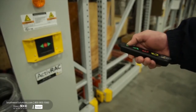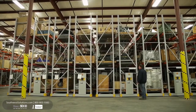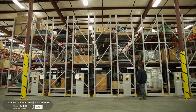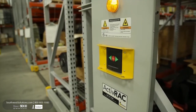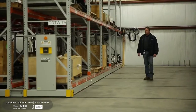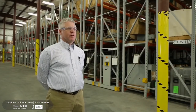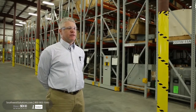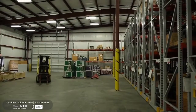Probably a couple years before the warehouse was built, I got a random email from Active Rack and presented it to management, and it showed that we could take our 300 positions and make about 680, 690 positions, and it basically sold itself. One of the benefits that this customer had was the fact that we essentially doubled their storage capacity in the same footprint that they were currently going to give up for a regular selective rack.